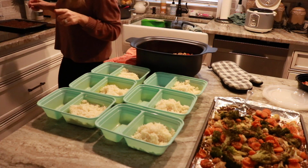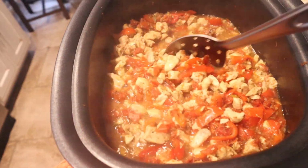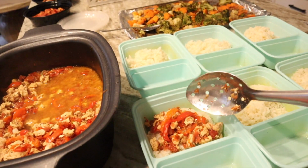I'm gonna get a slotted spoon. So this is how liquidy the chicken and the pepper mixture is. So I'm just gonna kind of strain it like that and scoop it into the containers. And I'm just gonna put it right on top of the rice.